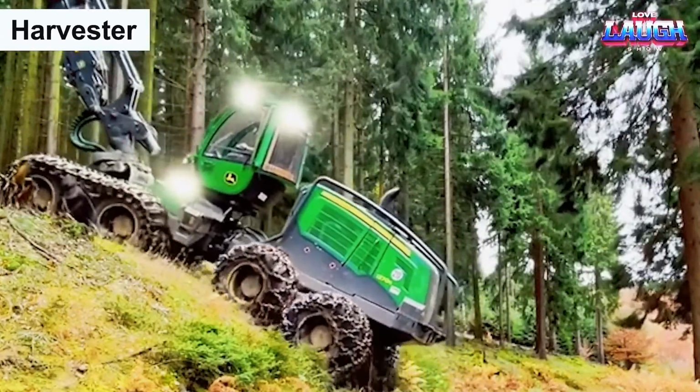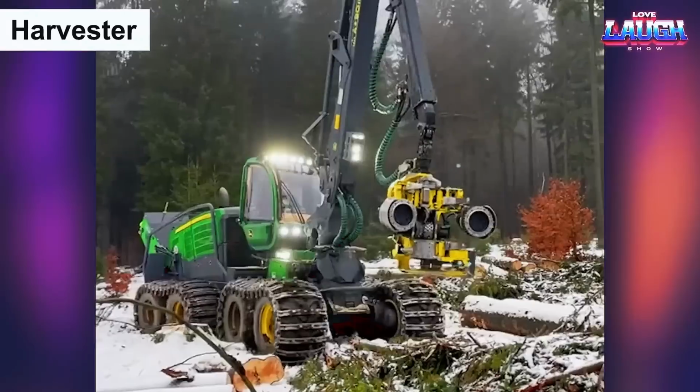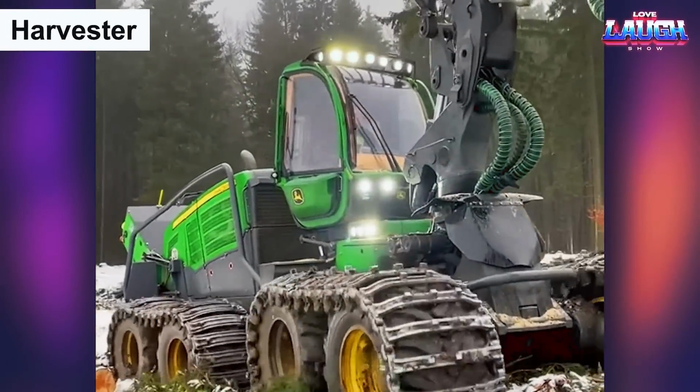The harvester is a machine used to cut and process trees into logs in one go. It can process large amounts of wood in a short amount of time, making it a valuable asset in the logging industry.